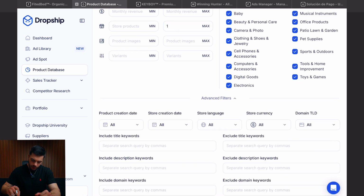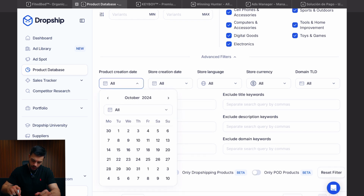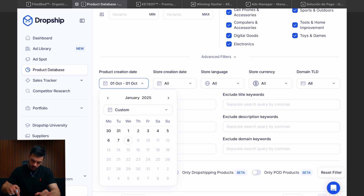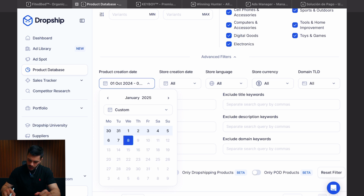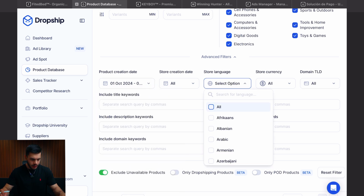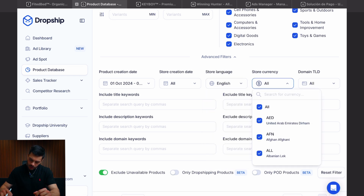Now, in advanced filters, you're always going to go 3 months behind. So, for example, here we're going to go from October the 1st till today, which is January the 8th. Did we do it good? Yes. Store creation, we're going to keep that blank. Store language, it's always going to be English. Store currency, you can leave that blank too. And then you're just going to click search.